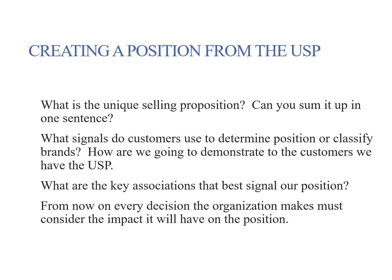And then, what signals do customers use to determine that position or classify brands? That is, how are we going to demonstrate to customers in a very simple way that we have the unique selling proposition that we claim we have? And then, of course, what are the key associations that best signal our position? And then, of course, the idea would be from now on, every decision the organization makes must consider the impact it will have on the position.